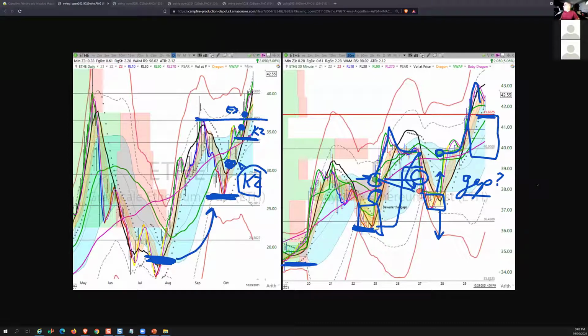Now, if you're trading the crypto itself directly, you can make decisions inside of that space because it's trading continuously. But when you're trading ETHE, the trust from Grayscale.